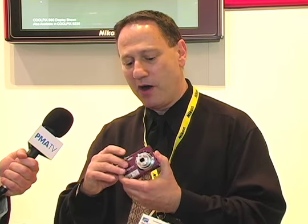And one of my favorite parts is that it's one of those go everywhere cameras. Put it in your pocket, simple. Very nice camera. Excuse my back. This other camera is also a really, really neat camera.